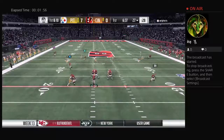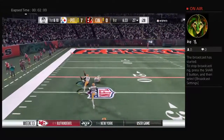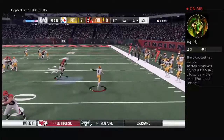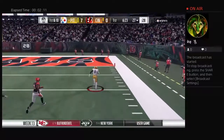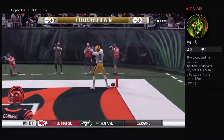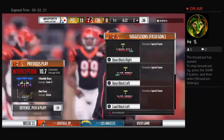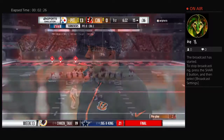Dalton, 1st and 10. He's going to air it out deep for Green. Oh, and this ball's tipped and intercepted. Sean Davis with a pick. And now off to the races down the right side. And he brings this one back. It's a pick six for a Steeler touchdown. Now this defense looking like they have come to play, the pick six, and just like that, it's 13-0 early on.